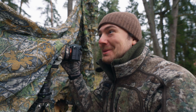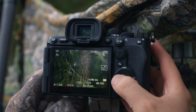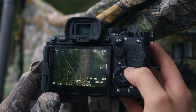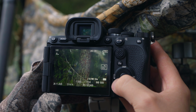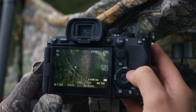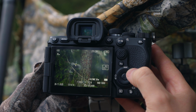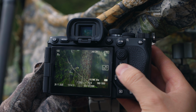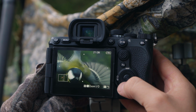Well, there's nothing wrong with the autofocus. So you can see up here in the corner there's a little icon. That means the pre-capture was active. So I pressed the shutter when the bird was here, and all of these photos are from 1 second before he flew off. Oh, that is pretty cool.